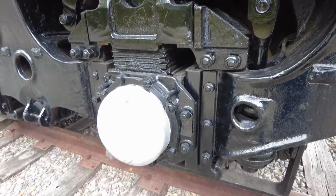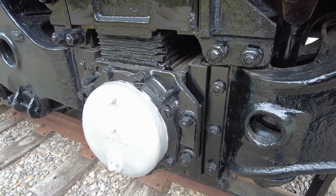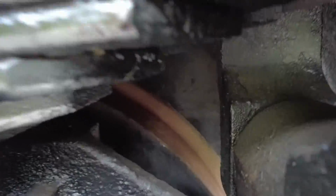You can see the end of the axle. I guess that's just some kind of cover, I guess, for the bearings. I'm not sure. But you got leaf spring suspension at each wheel. The wheel is more inboard. You can see it there. The rusted surface, slight surface rust, I should say.